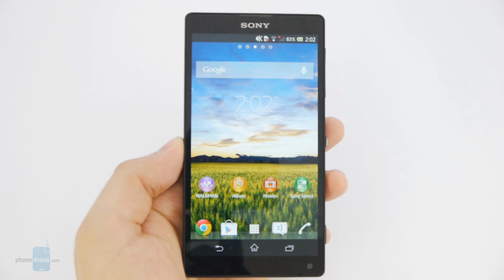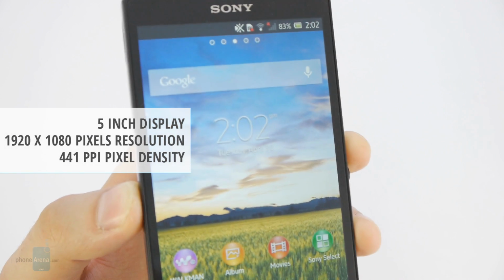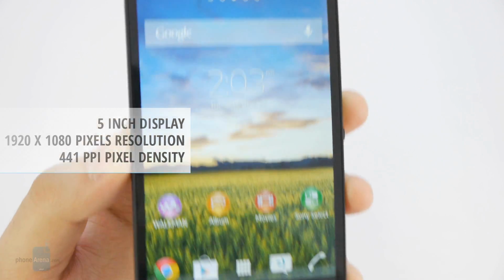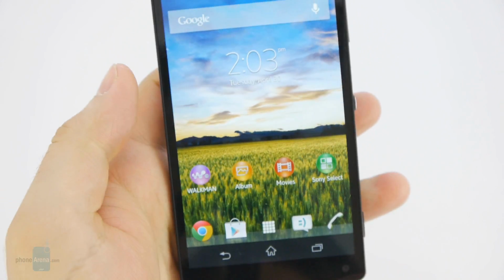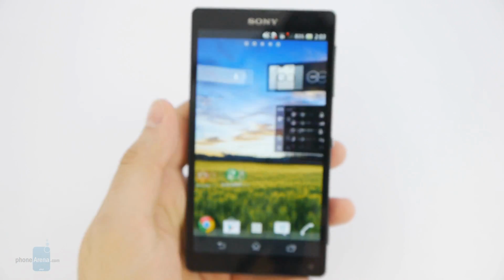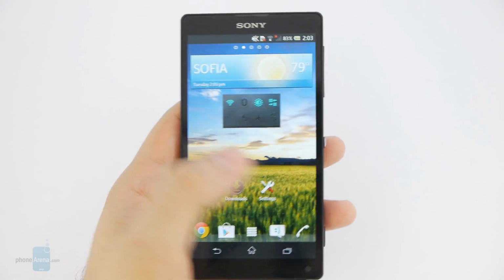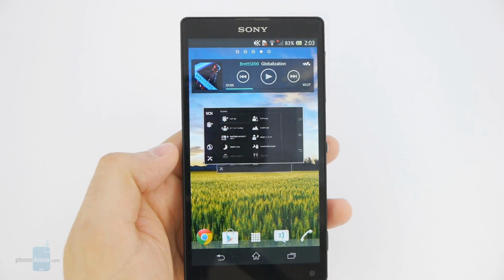Just like many other high-end Androids, the Sony Xperia ZL comes with a 5-inch display offering an outstanding resolution of 1080 by 1920 pixels. The high pixel count is undoubtedly the most awesome thing about the smartphone's screen, as the level of detail it provides is superb, so even the finest lines of text are always sharp, while graphics are extremely smooth and pleasant to look at.